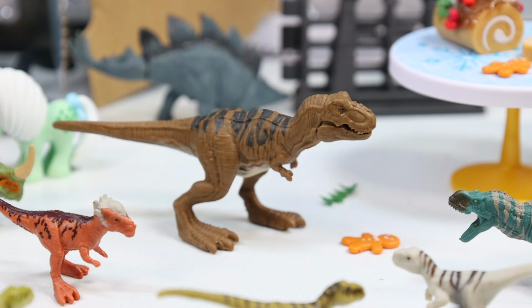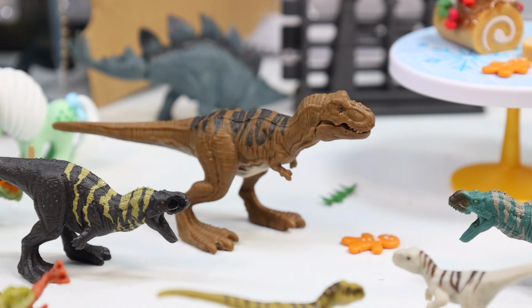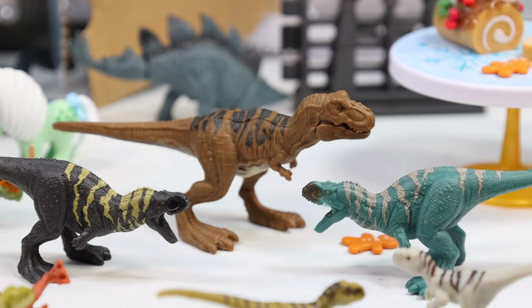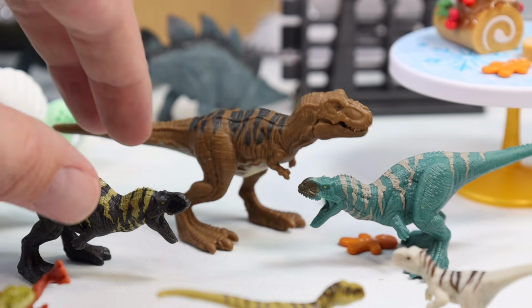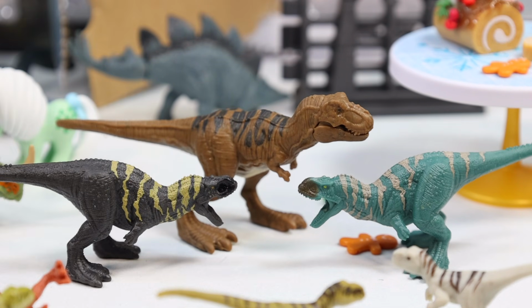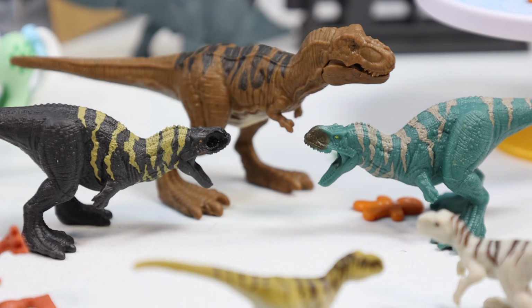That must mean these two, where did they go? That one there and that one there. Those must have been Carnotauruses or something. I'm still confused. Their hands remind me of the Mattel Carnotaurus for sure. It's that floppy glove hand that says Carnotaurus, but the head doesn't really say it to me, so I don't know what these two are. I guess I just gotta watch Chaos Theory.